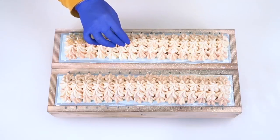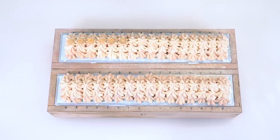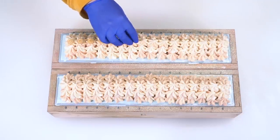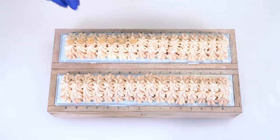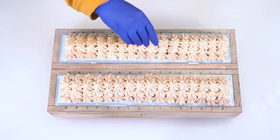Also, a lot of people ask me, do I leave the things on top of the soap or take them off? That's really up to you. I prefer to take the botanicals off after I use it once just because I don't like them getting wet. It feels weird to me. They're really just for presentation.